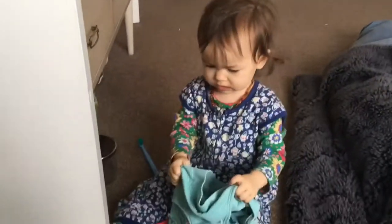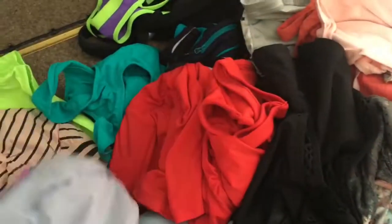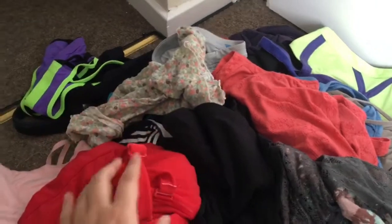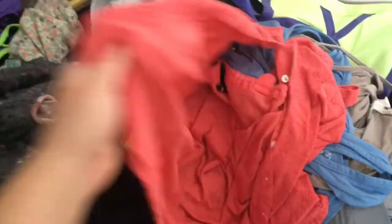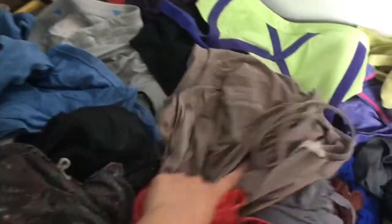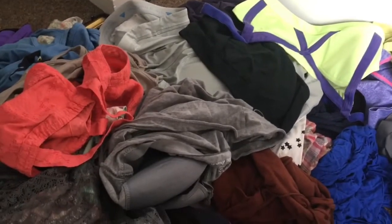Look at my daughter. So what it was is the top drawer had exercise bits in it, like shorts, sports tops, that kind of stuff, because the rest of my exercise gear is hanging, but it's all the things that I couldn't hang really. And then the bottom drawer had just a bunch of tank tops, vests, that kind of stuff in there. So I definitely don't use all of this stuff.